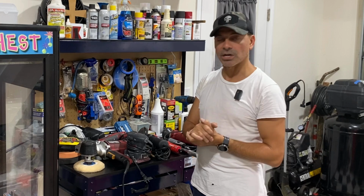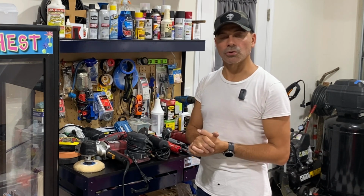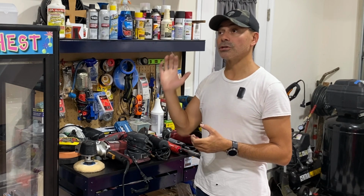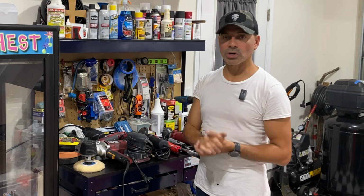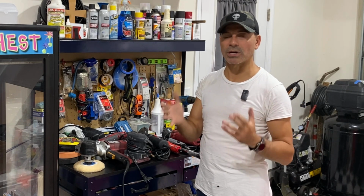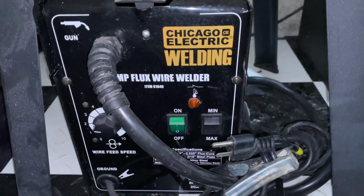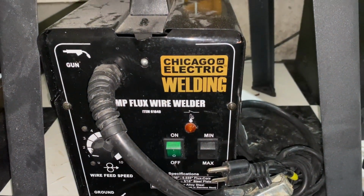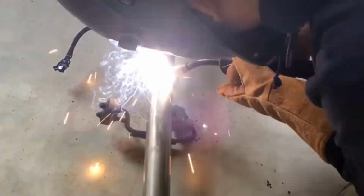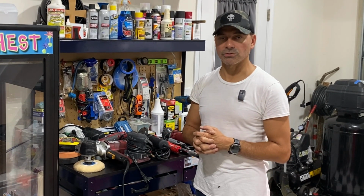Oh, and I did forget to mention, I also have a little welder. It's a little flux core welder that I picked up there years ago to do work on a car. It still works great. It's not a professional welder, so if you're a professional welder, I wouldn't recommend getting that. But if you just want a little welder to do some work, here's a close-up of it. That's just something that comes in handy if you just need to do some minor repairs on your vehicles and stuff.